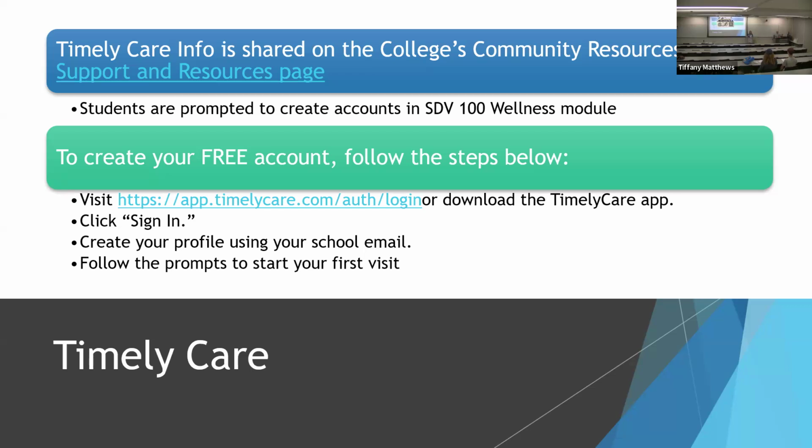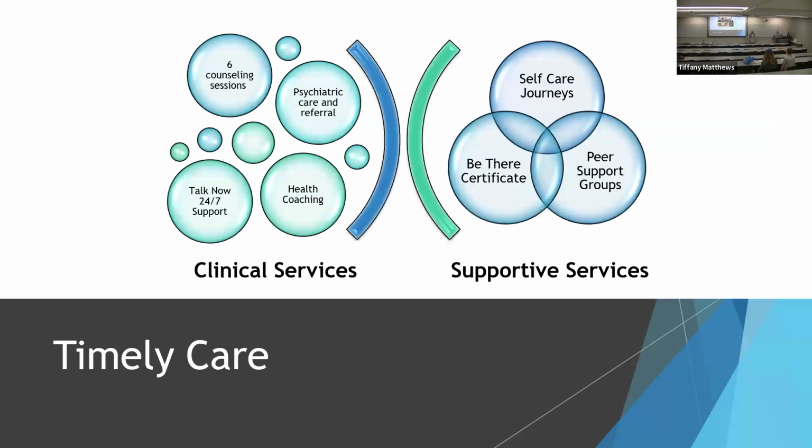And then also on our support and resource page on the college, there is more information about Timely Care. That is laurelridge.edu/community resources or laurelridge.edu/wecare. So when you go into Timely Care, you're going to use your student login information for your Timely Care account. And when you go in there, you have 6 counseling sessions that are included free of charge. You can have referral for psychiatric care, Talk Now 24/7 health support, health coaching, and those are all the clinical services that you have.